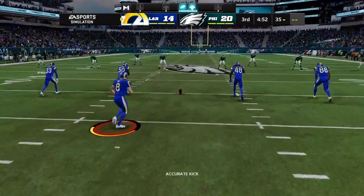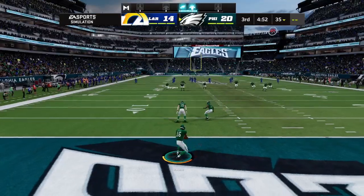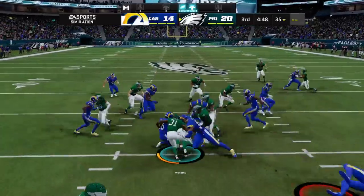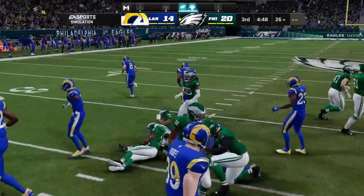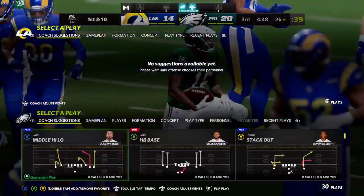After the touchdown, it's Gay to kick this one away. And here comes a return from just beyond the goal line. And they'll get him down right around the 25, actually the 26 officially, so a net gain of one there.